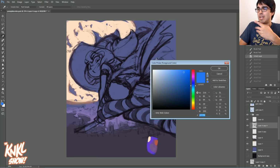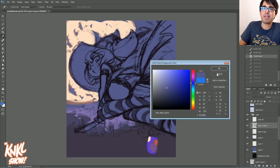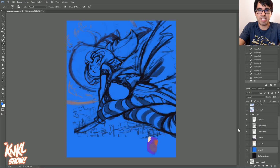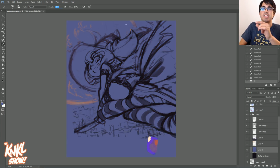Well, the first thing that I said was, okay, I want this to be a dark, kind of bluish night sky with a bright yellow moon in the background, right? Leading to our Halloween kind of spooky sense. So I picked this single color, which was this blue, and I just laid this color down on the entire piece.